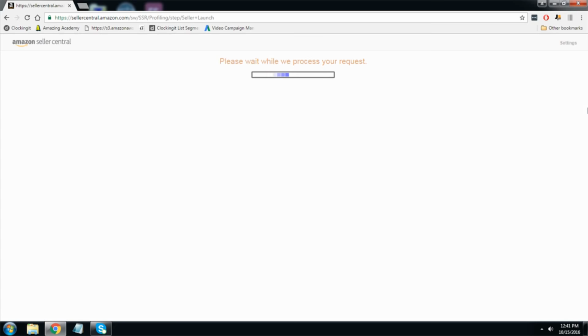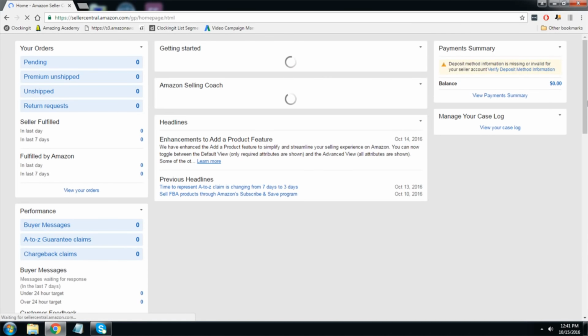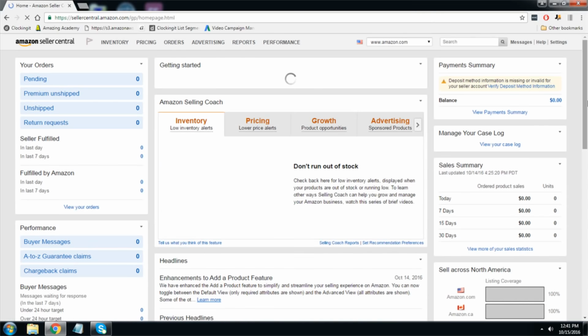So as you can see, it's super simple. It doesn't matter if you live outside of the United States, guys. You can sell on Amazon as well. As you can see, it is super simple to start an Amazon.com account as a non-USA citizen.